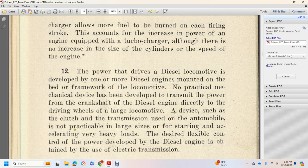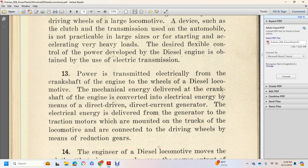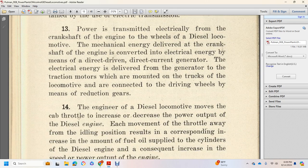The desired flexibility for the control of the power developed by the diesel engine is obtained by the use of electric transmission. 13. The power is transmitted electrically from the crankshaft of the engine to the wheels of the diesel-electric locomotive. Mechanical energy delivered from the crankshaft of the engine is converted to electric energy by means of the direct current generator. The electrical energy is delivered from the generator to the traction motors, which are mounted on the trucks of the locomotive and are connected with the driving wheels by means of reduction gears.